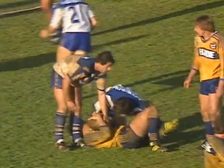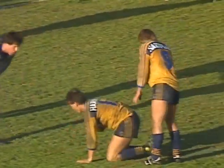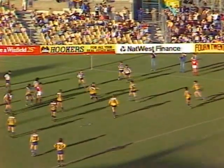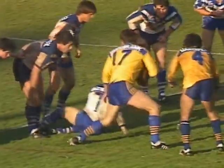Parramatta just showing a touch of disorganisation. Players looking at one another, wondering exactly what's to happen now. The playmaker is this fellow, Sterling. Now Muggleton. He's about a metre from the line. Tackle number 5. So Sterling may use the cross kick bomb here.